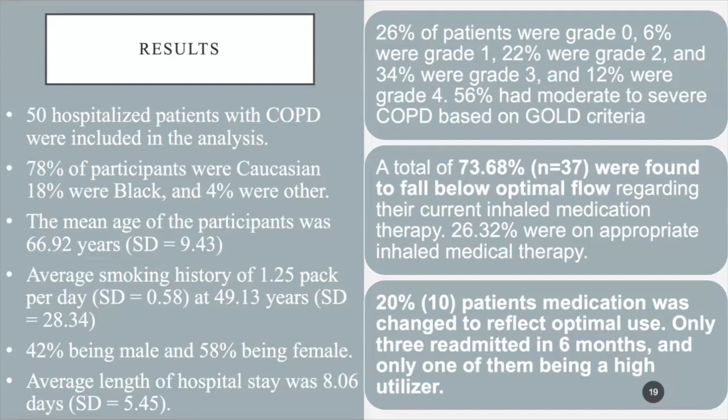Grade, I think it's grade 1 and 0, and we'll see in just a minute. They had a fairly large smoking history, whereas those grade 4s, there weren't a ton of them. Those grade 4s didn't really have a huge smoking history. 42% of them were male, 58% were female. Again, I feel like that was a pretty good average there. And the average length of stay was 8 days with a standard deviation of 5.45.